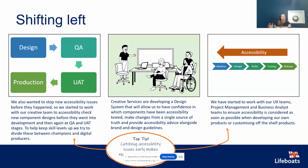So anyone going in to, for example, look at our brand colors, it explains color contrast alongside that, and it also tells them which colors have been approved from a color contrast point of view as well.